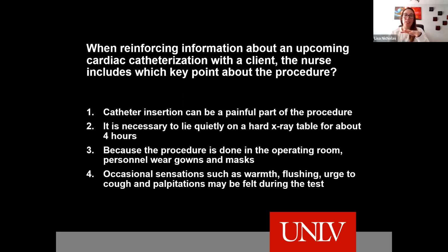However, as scary as these all sound, you also have to say what safety things that you as the nurse or the cardiac cath team are going to do to mitigate those things. So that's really important. If you're going to share something scary about a procedure, also say, hey, but we're going to work really hard to not have those happen. We just want you to be able to anticipate some of these feelings and senses that you might experience. Next slide.